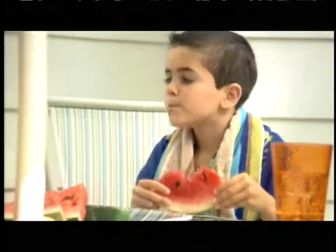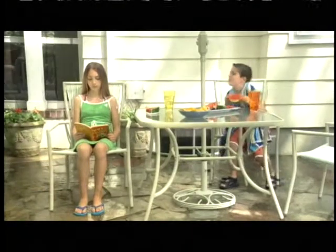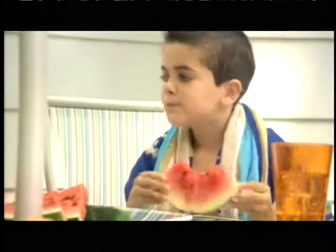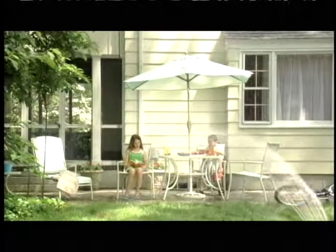Sure, they're juicy and delicious. But did you know fruits like melon and mango are packed with vitamin A to help you see better? Eating fruit can also help make your teeth, skin, and hair healthy and strong. Can your food do that?